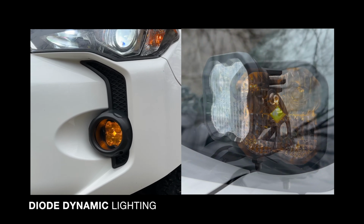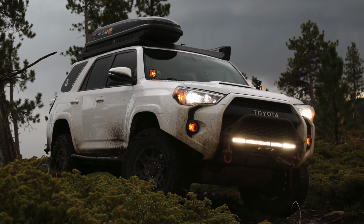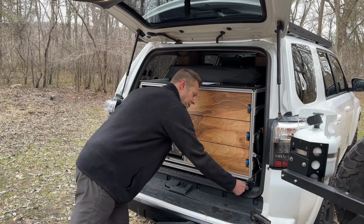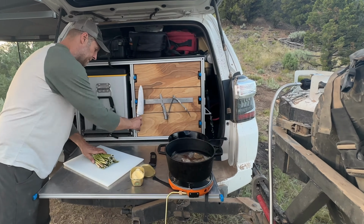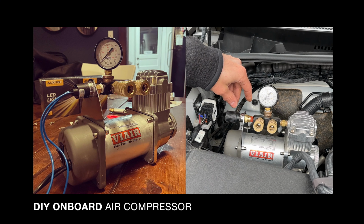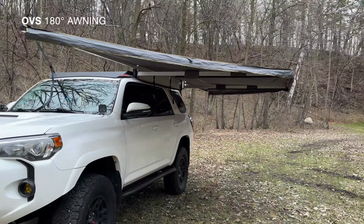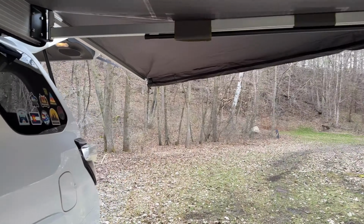Upgraded our lighting system with Diode Dynamics ditch lights, light bar, and fog lights. My favorite project of the year was my upgrade to the rear drawer system from a fridge to a table, extra storage. This was a game changer. But that's not all. We also did a DIY onboard air system, AGM battery, Bluetooth switch system, and to wrap it all up, an Overland Vehicle Systems 180 degree awning. Let the adventure begin.